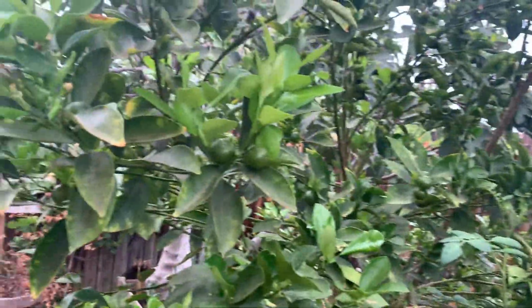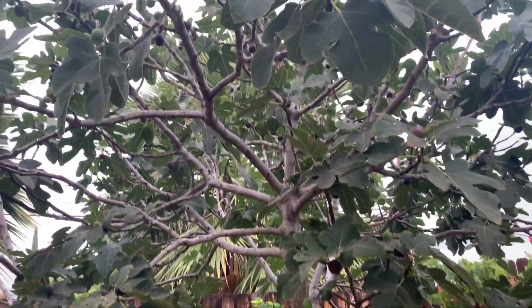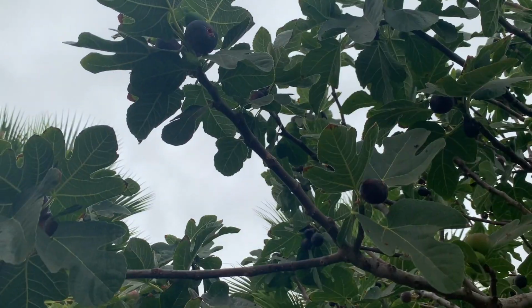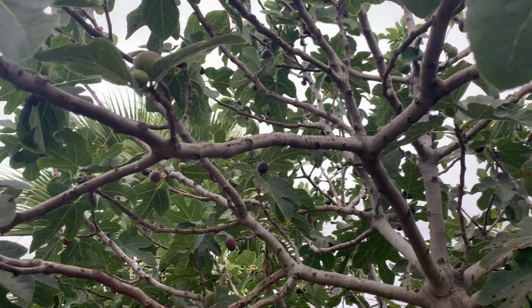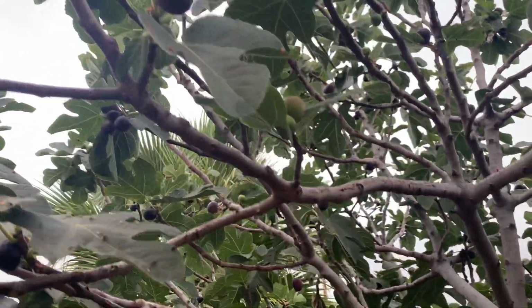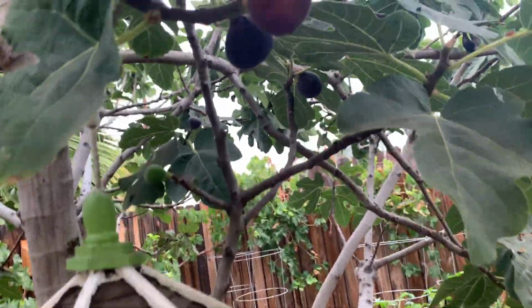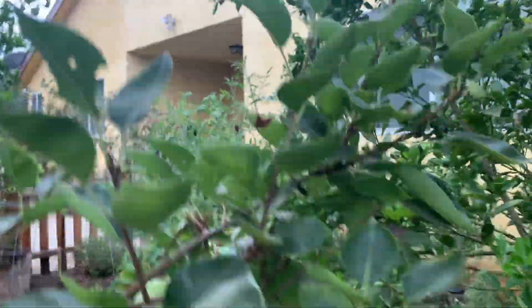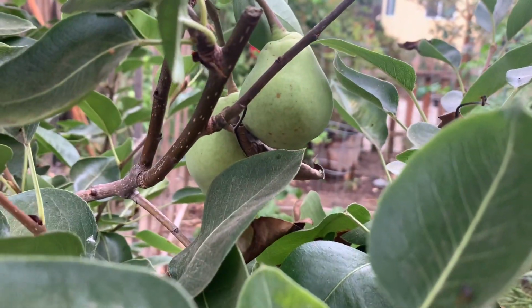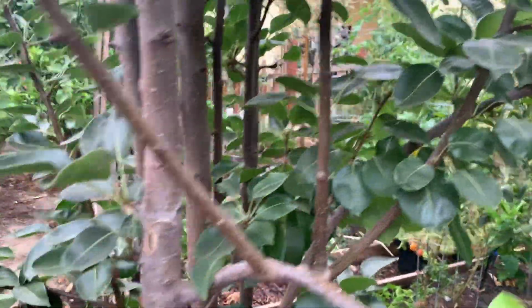What else? So this is the pear tree. This is the fig tree that birds love to eat. See that bird? And this is a pear tree. See those pears? And then more pears down here.